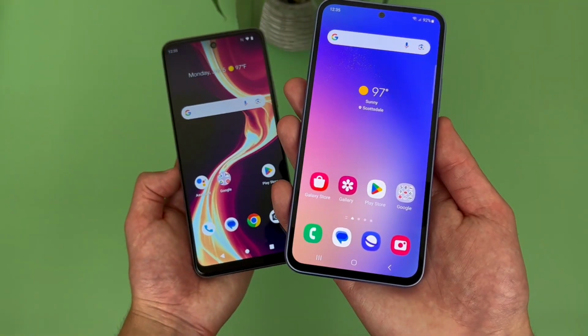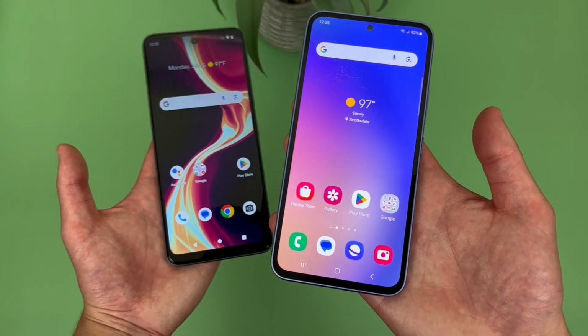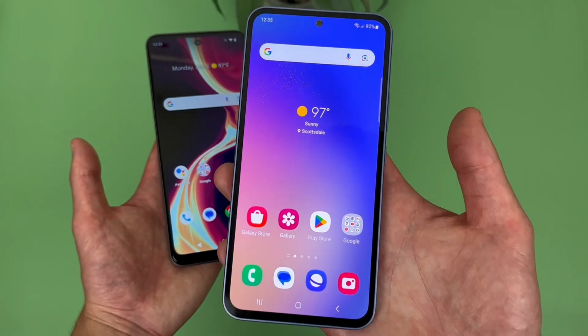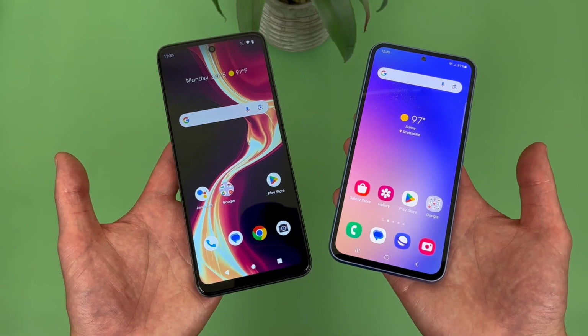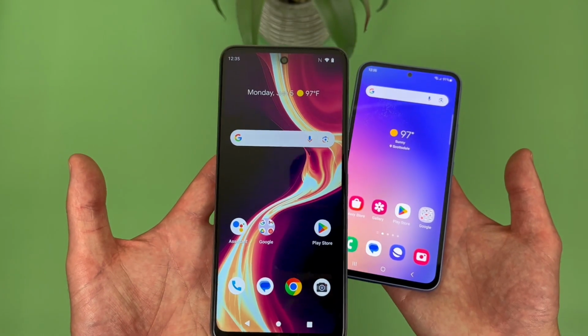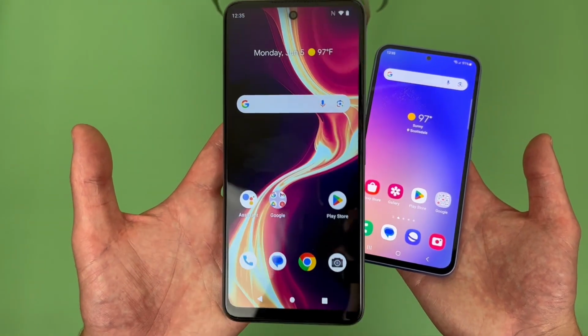Maybe not by a whole lot, but definitely if you're going to be on your phone a bit more, especially doing maybe more demanding activities, you will get a better experience with the A54 5G. But for most things people typically use smartphones for, the Celero 5G Plus is still going to be perfectly fine, so for the average user, you're really not going to go wrong with this phone either.